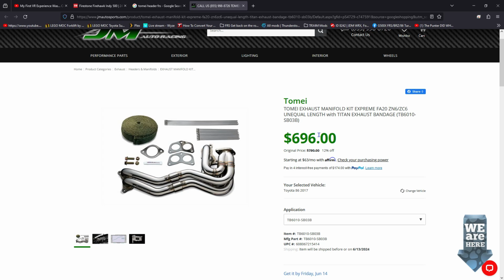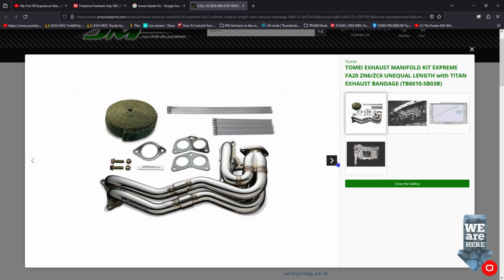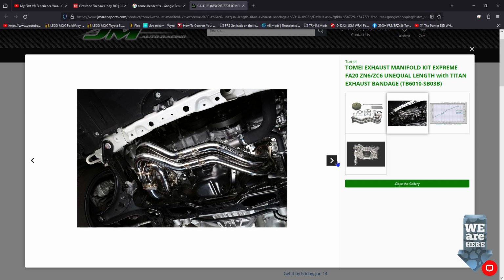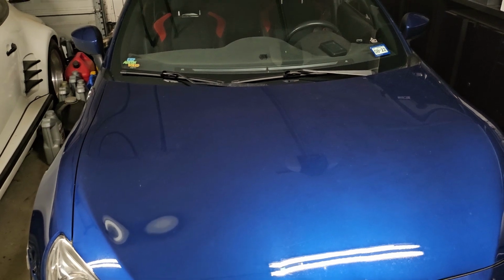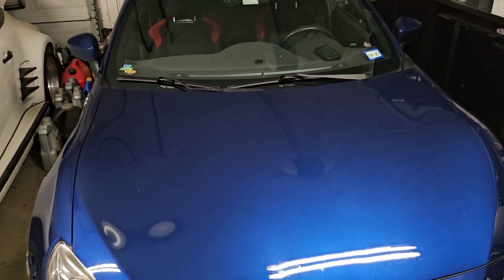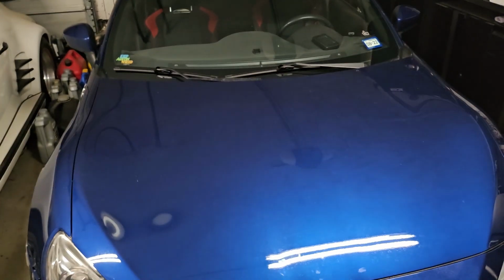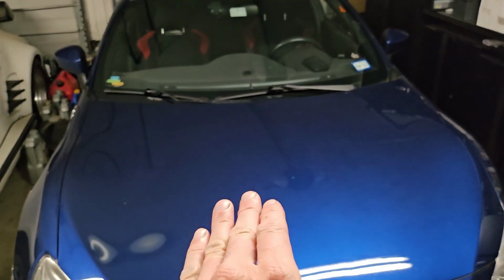Next up, ordering a brand new header, this nice TOMEI header. It is a little pricey, but definitely will be worth it since I'd rather not cheap out and go Borla again. I had to repair that like 4 or 5 times, quite annoying. So this TOMEI should do the trick. Now all we gotta do is wait on these to arrive. I also sourced an engine locally, so I gotta go pick that up.